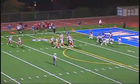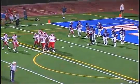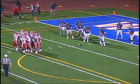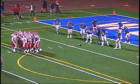And what happened was, on that pump fake, Daniel Fox actually fell down a little bit, and that gave the receiver separation. He was open. Yeah. It was a nice play.